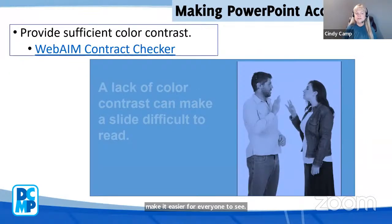Then, making sure that you have enough color contrast. On this one, I have a picture with a background that's a light blue, the text is an even lighter blue, and then the picture is in a blue hue. That's purposeful, because if you can see really well, you can make it out. But if this were in a large room and you were sitting in the back of the room, you wouldn't be able to read that text. It would be very hard to make out. So you want to make sure there's enough color contrast.